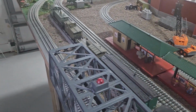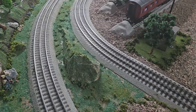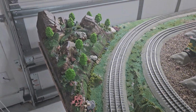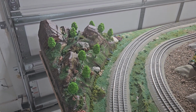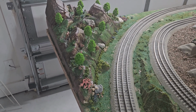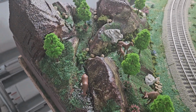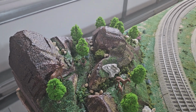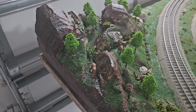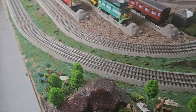And coming on around, not much changed here till we get down here. This was a piece that got relocated from the other corner when I built the mountain. And here was my second piece of scenery done with the leftover foam. Made a little mountain. If you look real close, you can see there's a herd of deer up there overlooking things. And again, I was pretty darn pleased with the way this turned out. This turned out even better than the other one. Seems like each piece that I did got a little better, so I'm happy with that.